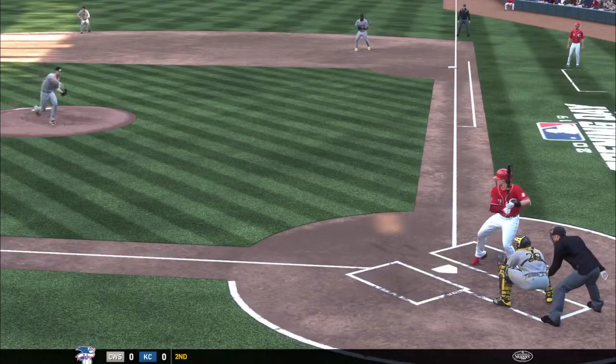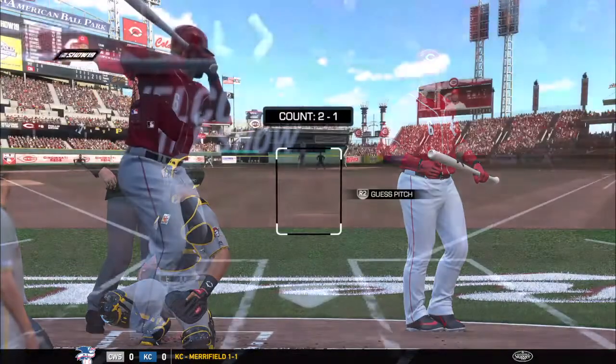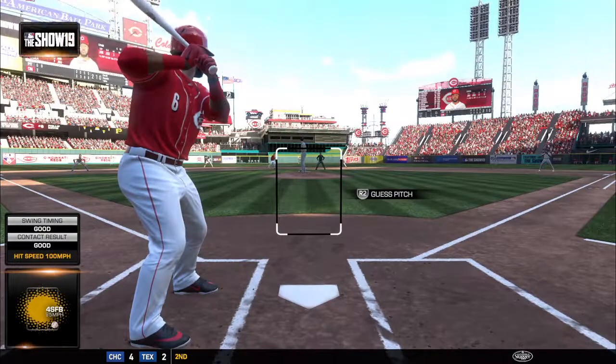No doubt about it. He was looking fastball all the way there, and that's exactly what he got. Got the barrel out front and just blasted it down the line for an extra base hit. Nobody out, runner in scoring position. Great opportunity here. That'll bring in Phillip Ervin.